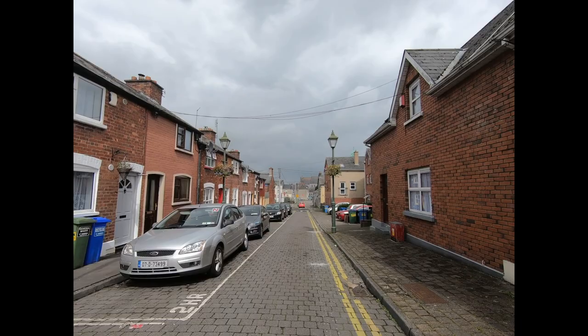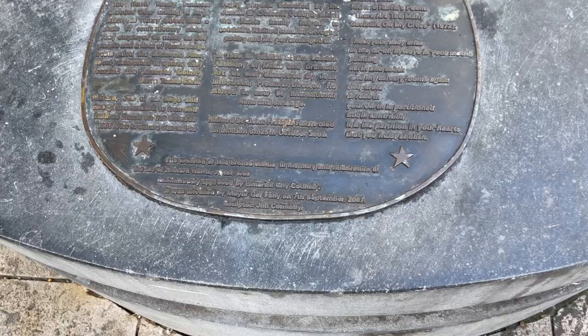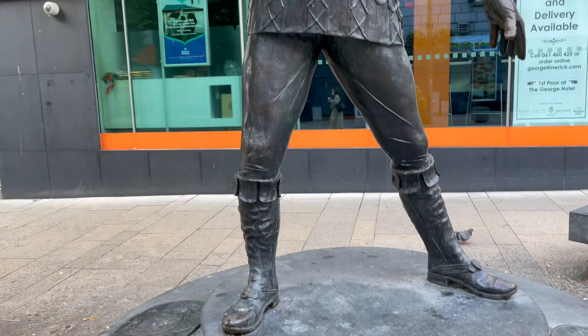Another famous person from Limerick? Richard Harris. You may remember him as King Arthur from Camelot, or more recently, the original Dumbledore in the first two Harry Potter movies.